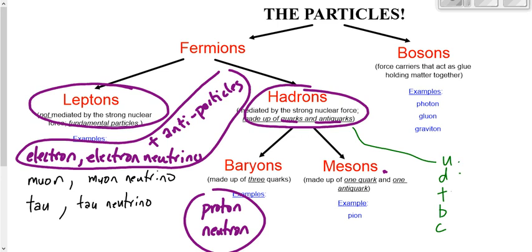We have the up, down, top, bottom, charm, and what would be stranger than any of these other quark names? What word, what name of a quark, what could possibly be stranger than any of these? Yeah? Nope. That would be stranger, but this is even stranger than sprinkle. This is the strangest word ever. It's called the strange quark, yes. The up, the down, the top, the bottom, the charm, and the strange quark. Good.